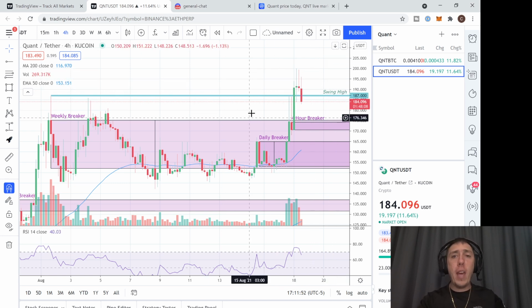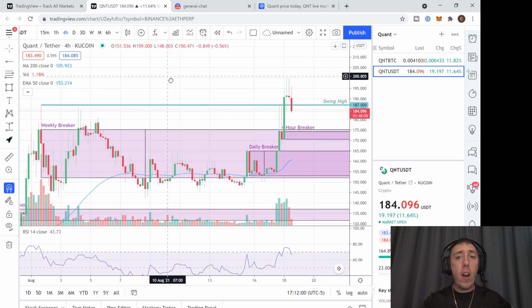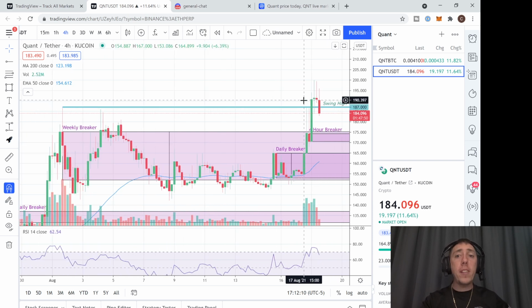Essentially what that means is that a lot of people are placing their stop buys, which means they're going to buy if it goes above here, or they are exiting their shorts right above this level again, because this may be their invalidation point, as once it gets above there, that's whenever they expect the price to continue going higher. However, a lot of times if you're a whale and you're trying to get rid of a lot of position, let's say you already have a lot of quant.